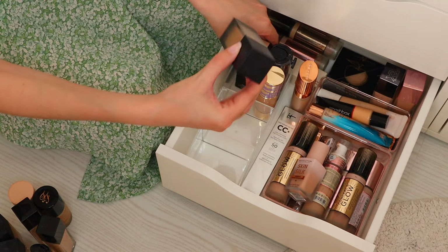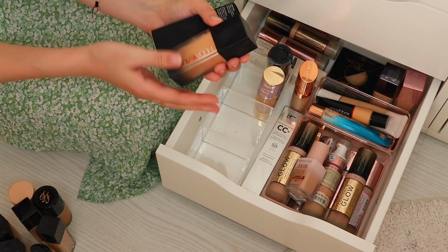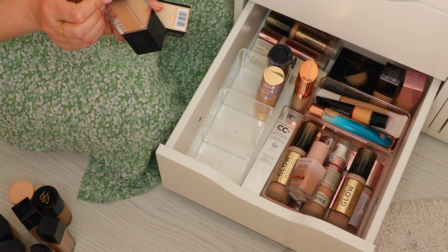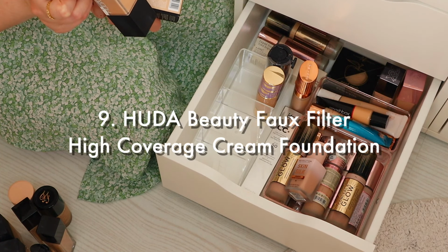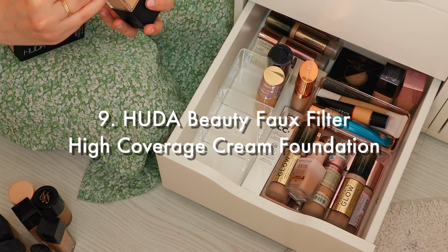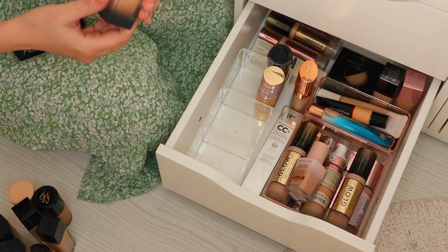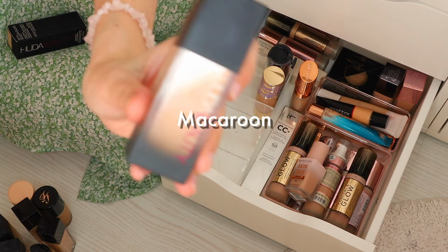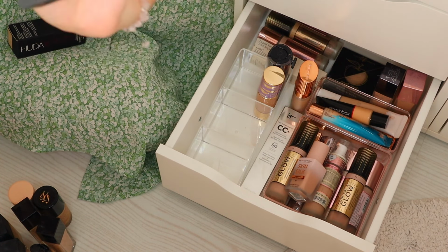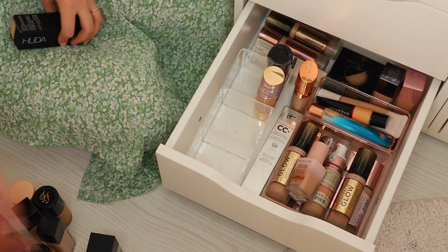Then I have the Huda Beauty foundation. So there's two because one of them is the matte one, I believe. This is the Faux Filter high coverage cream foundation. And just in case you're wondering, my color is in macaroon. So this is quite nearly empty, to be honest with you guys. I will be definitely finishing this up and keeping it.